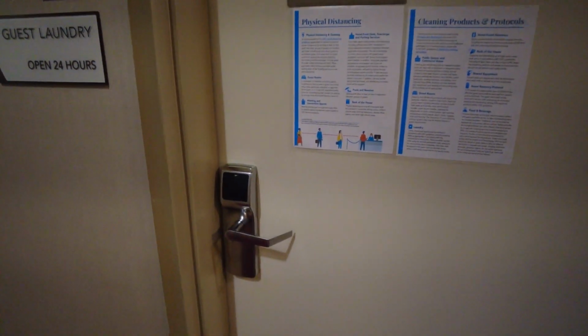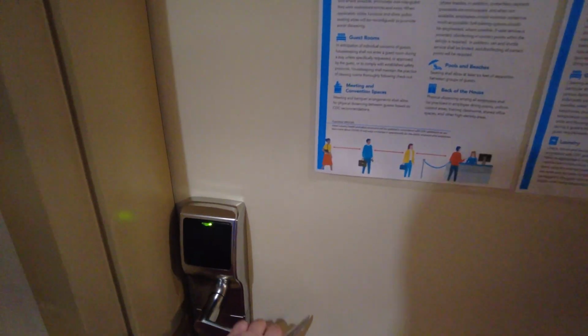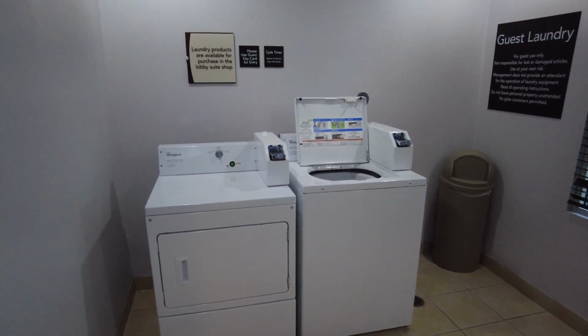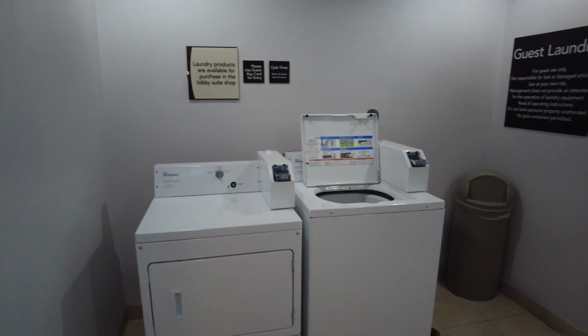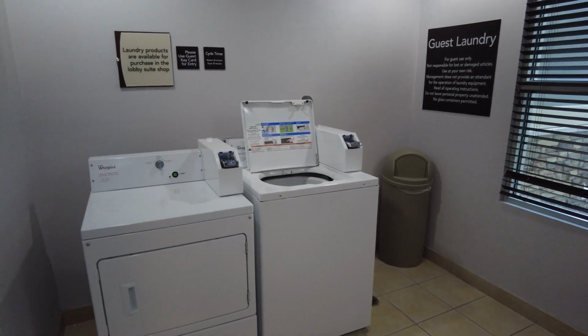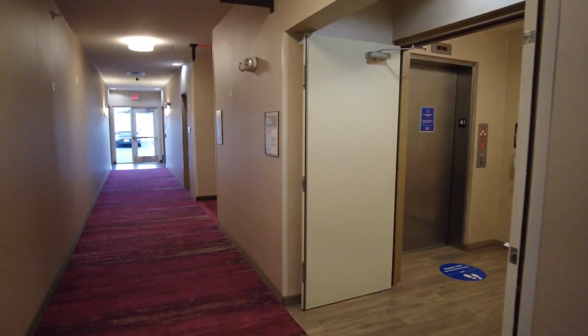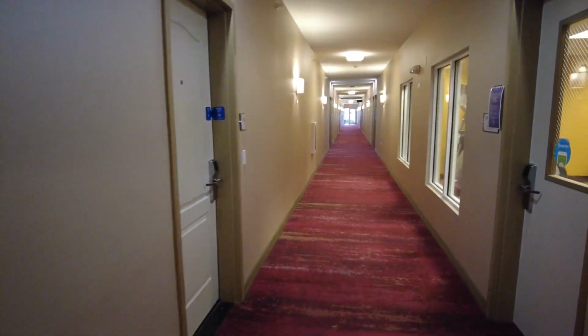They have some guest laundry. Here's guest laundry, $1.50 for wash and $1.50 for dryer. There are a bunch of guest laundries, at least one on every floor. And then over here is one elevator. And then the ice machine is located near the second elevator.